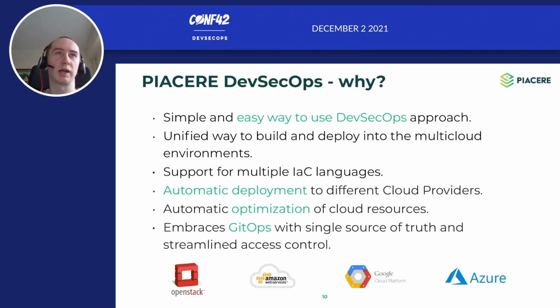Support for multiple IAC languages, so that you are not bound to a single IAC language. So again, the extensibility point comes in here. As I mentioned, the ones that we have considered so far include Terraform and Ansible, but this could change as well. Automatic deployment to different cloud providers, so that you don't have to worry about the details of how to contact the different cloud providers. This is already abstracted away for you.